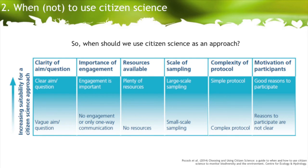Like that, engagement should be important. You generally want to inform the people involved in the study about why that study is needed and why they are so important. If you are literally saying, I could replace you with a drone, then don't do it.